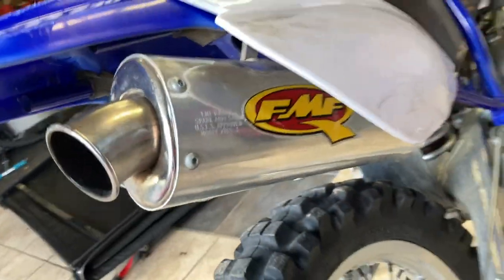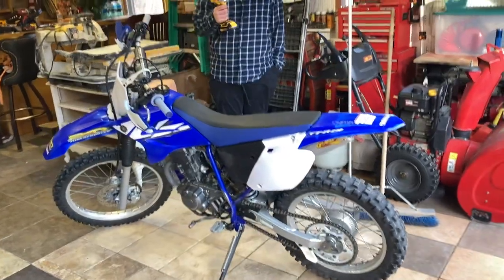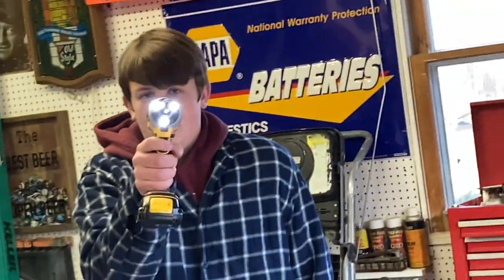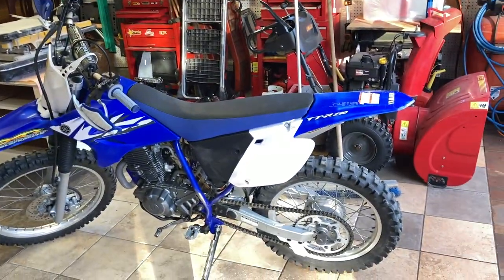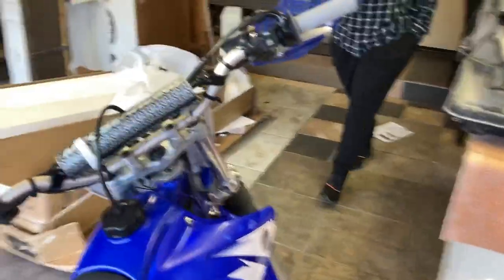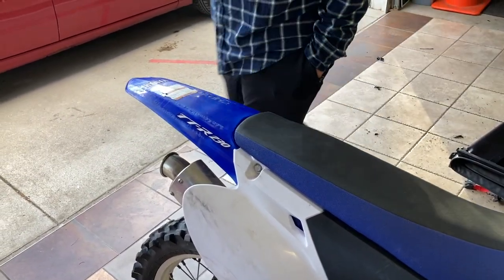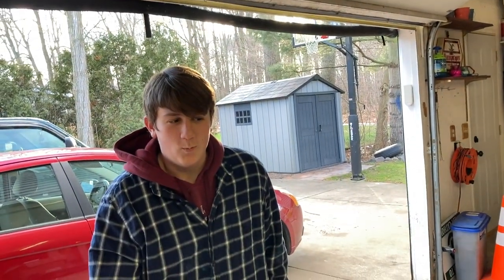All right, boys, here she is warming up. Still pretty cool. Got the FMF on there. Sounding great. It looks great. Nothing's wrong with this thing. Ready to go. Jack's about to go rip this thing. I'm gonna get some clips of him. This is a really good bike for the money. We can already tell how easy everything is with the electric start and everything. So we're gonna let it warm up a little more and then get back with ya.